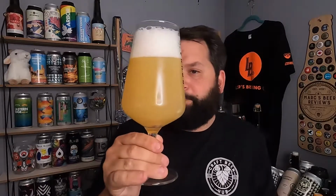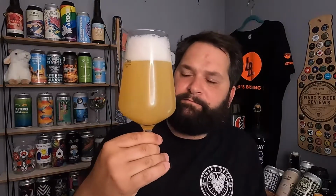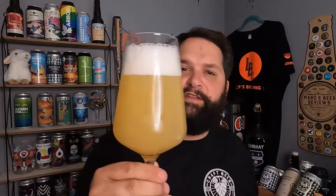What have we got then? Well, we've got a hazy. Oof, it almost looks like honey, sort of set honey coloured beer, two-finger white fluffy head. Yeah, looks fantastic.